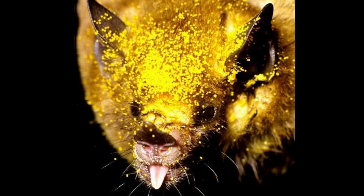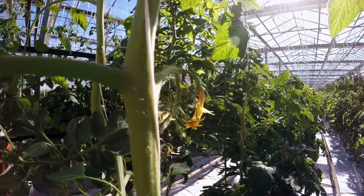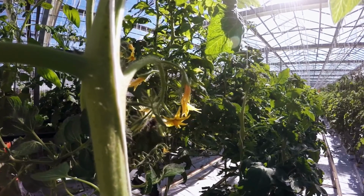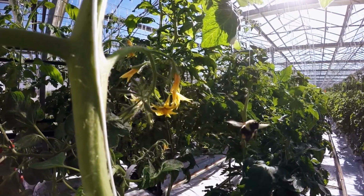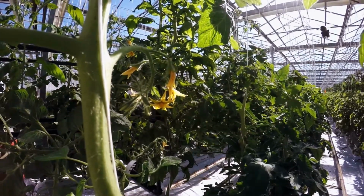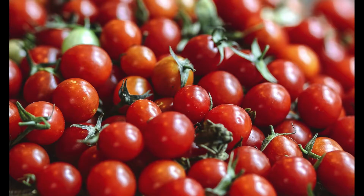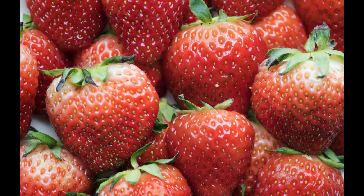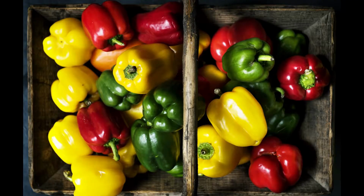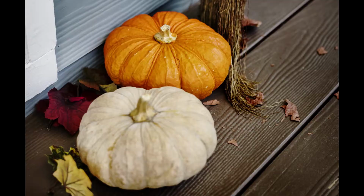Pollinators visit many flowers looking for food, and as they move from flower to flower, they carry pollen with them. Flowers then use pollen to make seeds. Seeds grow into fruits and vegetables. Scientists say that 1 out of every 3 bites of food in the United States depends on honeybees and other pollinators. Honeybees pollinate $15 billion worth of crops each year, including more than 130 fruits and vegetables.